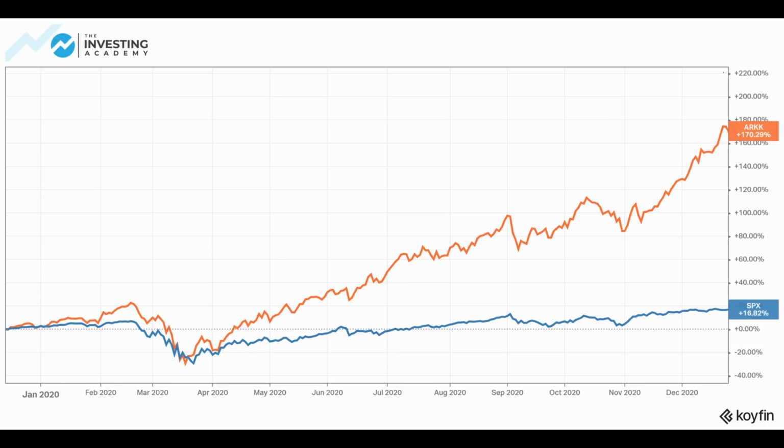And even 17% is normally not a bad rate of return for a calendar year. But when we came out of COVID, we saw such a sharp increase in the markets that a lot of people were just discounting the good old-fashioned indices like the S&P, like the TSX, like even the Dow Jones Industrials, for example, and saying all your money should be riding on a more aggressive investment like ARK.